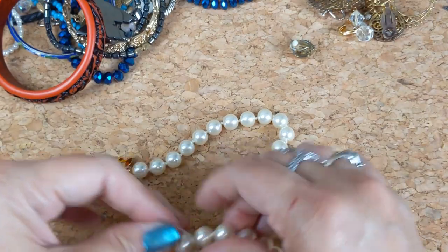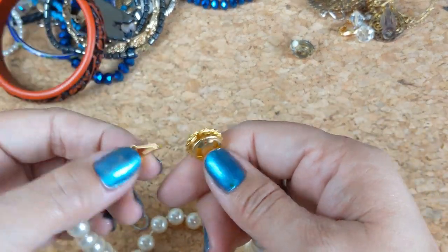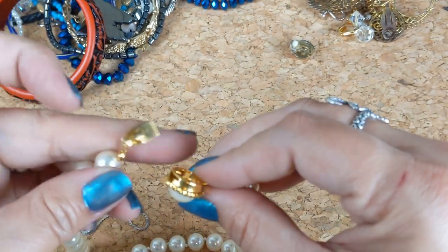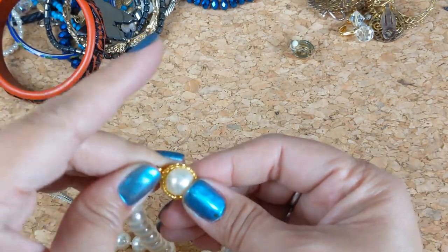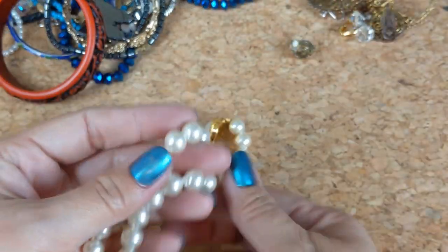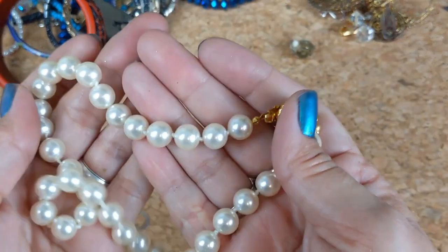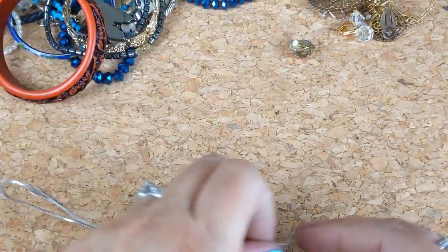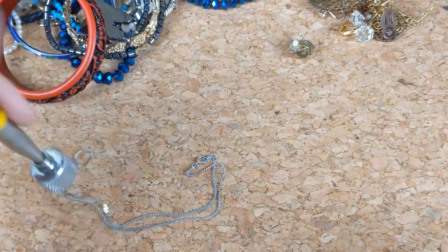Some more stuff here. Okay, so this is just a pearl necklace. No maker's mark. It's really cute. These are good for layering. It's glass. I don't see any peeling. Good condition, knotted in between. Not bad. This one is a chain. It did not stick to my magnet, so, oh, no, it did.